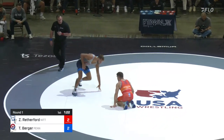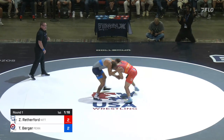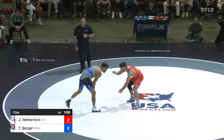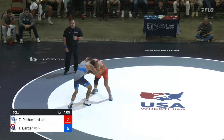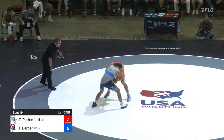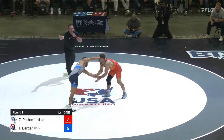Yeah, he doesn't want to be engaged. There he goes one way, then the other. Berger tries to get in on Zain's right leg, but can't get it. Zain is so good at taking ground when he gets that collar. Oh, gets to the leg, unable to capitalize on the shot. Back to that collar, Zain Retherford. Now he's taking some ground. Now pulling on that head is Zain Retherford, trying to clear to an angle. Nothing there, 56 seconds to go in the first period, 2-2.